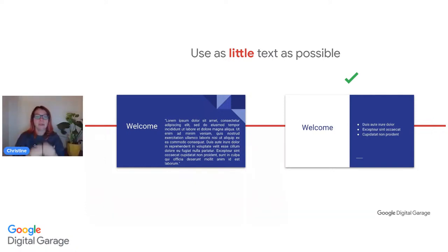If your goal is to be understood, make it as easy as possible for everyone, which tends to be simple language. Bullet points are great, simple, easy to digest. The fewer words, the better.